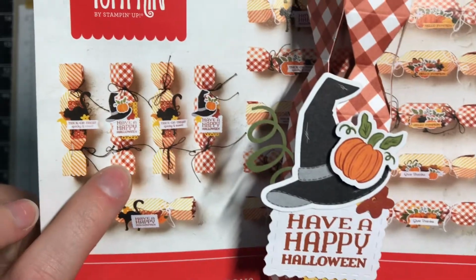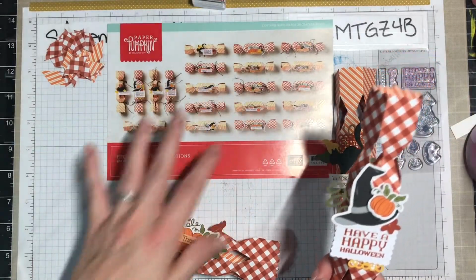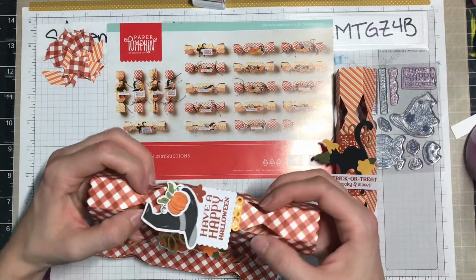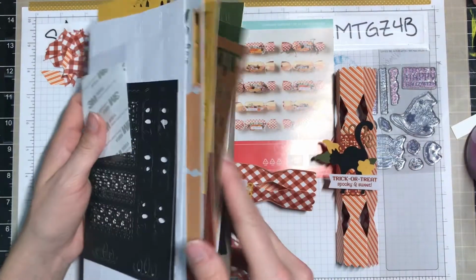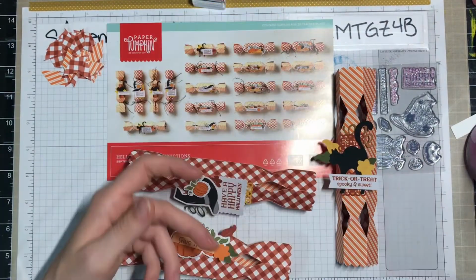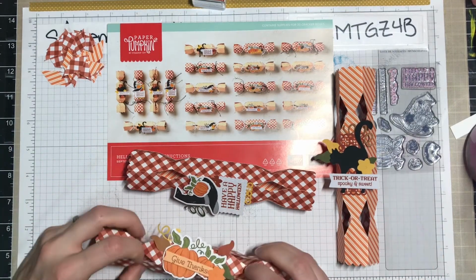Let me zoom that in a little bit. So there's that. And so those are the three I came up with from more or less following those instructions. Obviously, there are still plenty of things I haven't used. And even if I made all 20, I would still have lots of unused pieces.